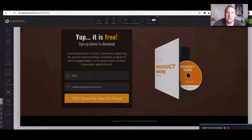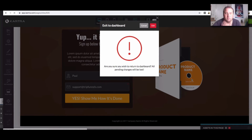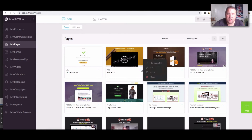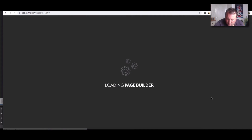Okay, so that's done. Now the next page we want to go to is the opt-in page. So we're going to return to dashboard. The VSL page, and we want to make sure that that button is connected to the calendar. So we're going to go edit. There is one last thing I want to show you.